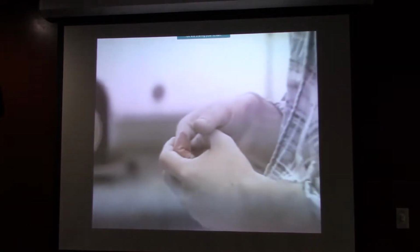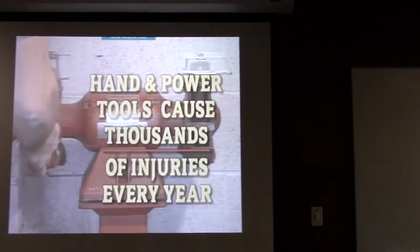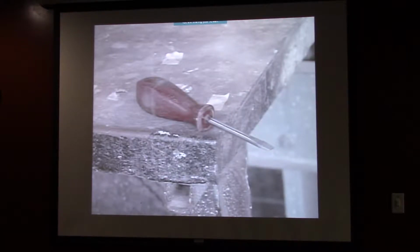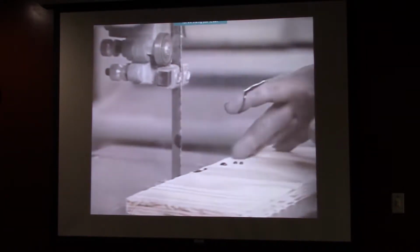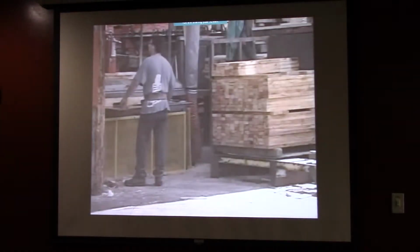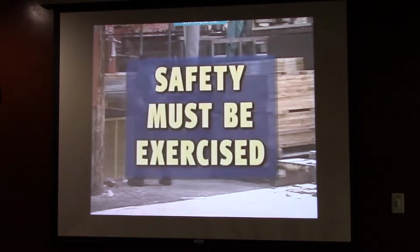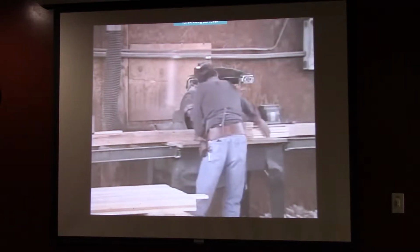As we look back on injury experiences, one frightening thought comes clearly in focus. Hand and power tools cause thousands of injuries every year. Everyone uses hand and power tools, at work and at home. But even the simple screwdriver causes over 100 deaths each year. It's difficult to get excited about hand and power tools, but the injury rate tells us safety is extremely important when using this equipment. This program can't possibly cover all hand and power tools and all the safety rules associated with using these items, but the point we want to stress right up front is safety must be exercised every time anyone uses hand and power tools.